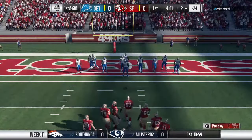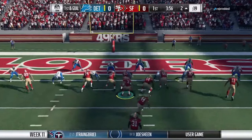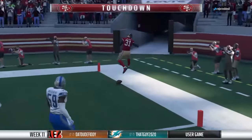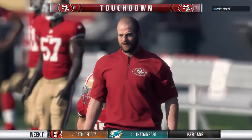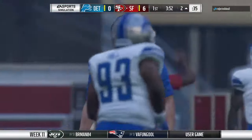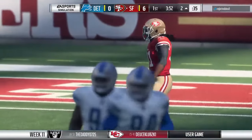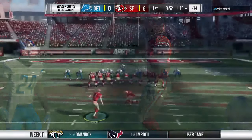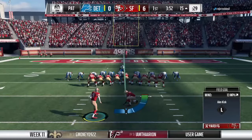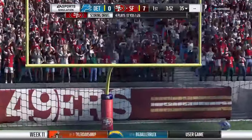So now it's first and goal. Now a first carry for LeGarrette Blount, and he'll take this into the end zone for a San Francisco touchdown. LeGarrette Blount with touchdown number 8 on the year. And the Niners have taken the early lead. Robbie Gould on for the extra point. And the 49ers grab a 7-0 lead.